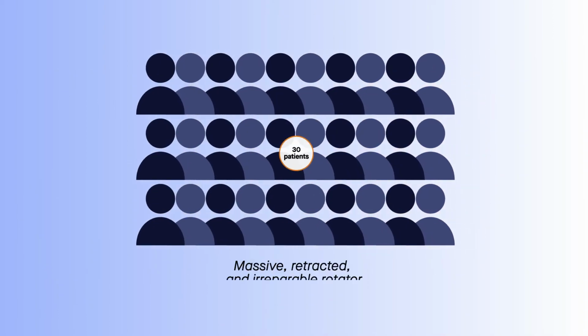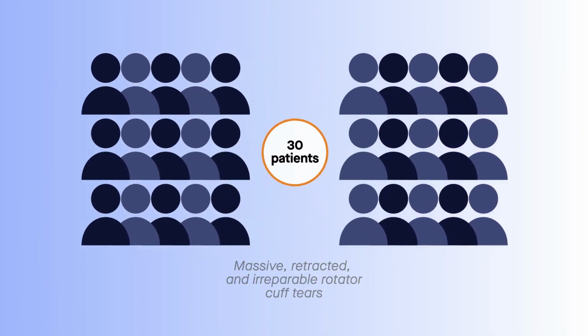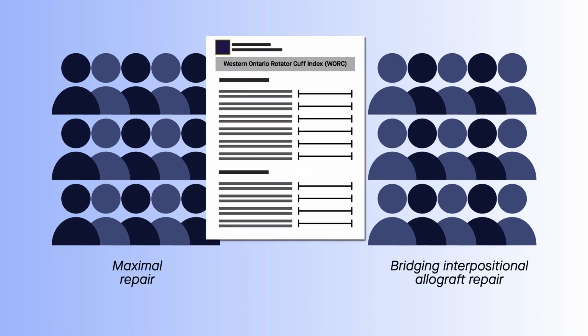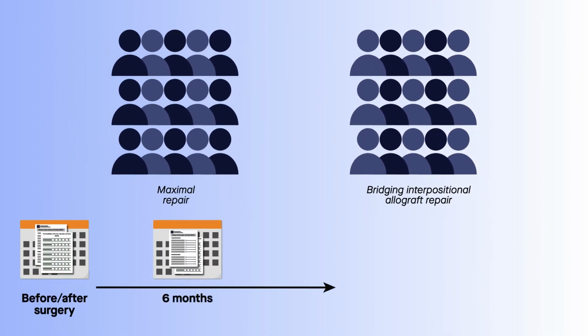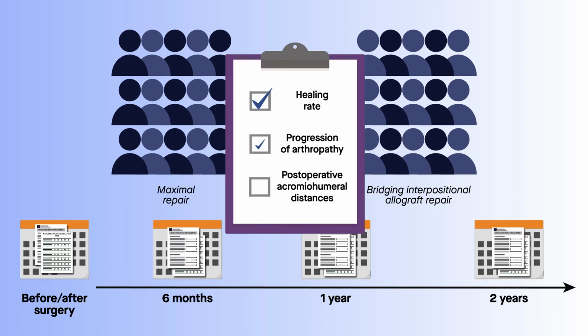30 patients with massive, retracted, and irreparable rotator cuff tears were randomly allocated to receive either procedure. All patients completed the WORC and DASH questionnaires before surgery and after, at 6 months, 1 year, and 2 years. And for all patients, researchers recorded healing rate, progression of arthropathy, and postoperative acromiohumeral distances.